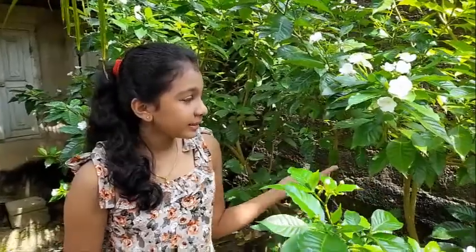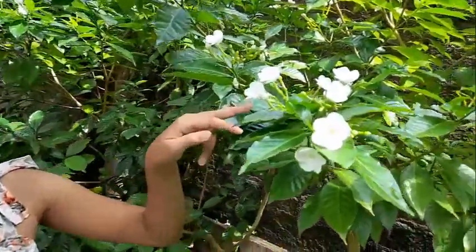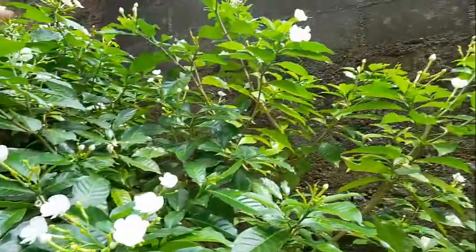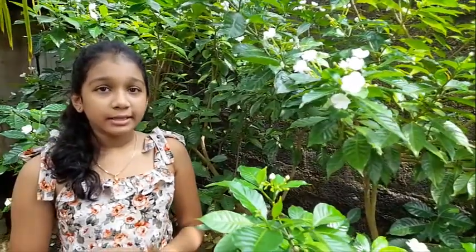Look at this. This is a Patusudu tree. These flowers are white in color. Look, there are a lot of Patusudu flowers. I take these flowers to worship Lord Buddha. There are 4 Patusudu trees in my garden. My mother and I take care of these plants. Let's go to see more plants.